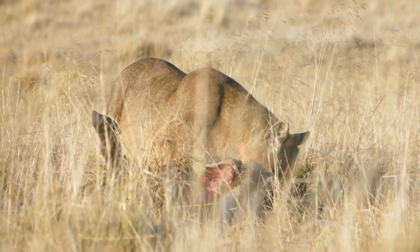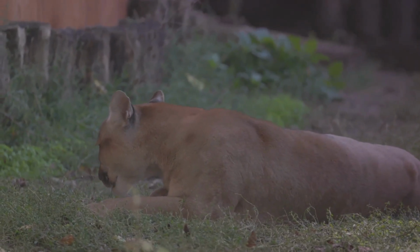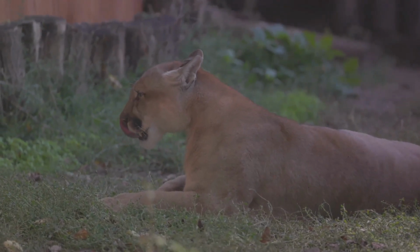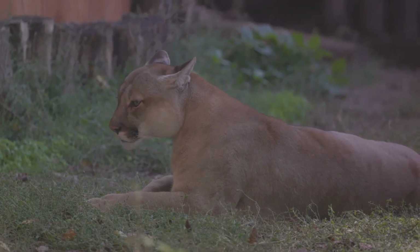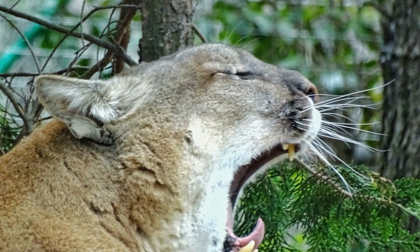And then there are human threats. Unfortunately, habitat loss and hunting have had significant impacts on puma populations. But efforts are being made to protect and conserve these magnificent creatures and their habitats. So while they may be lone rangers, pumas sure know how to socialize.